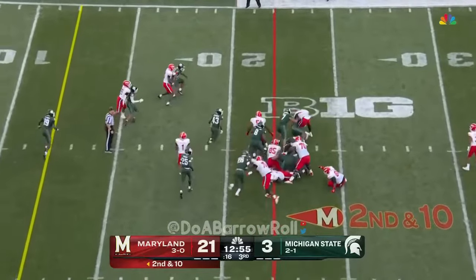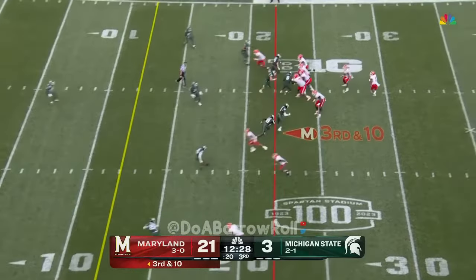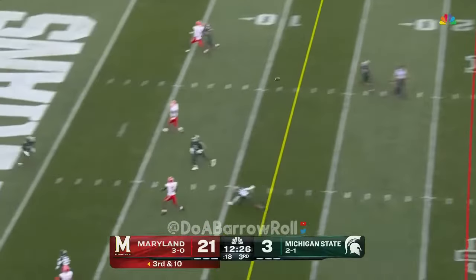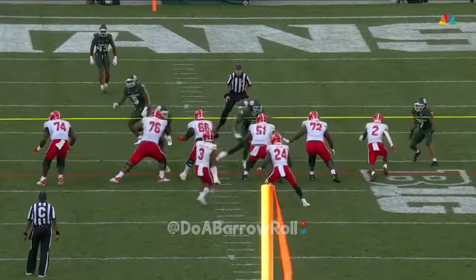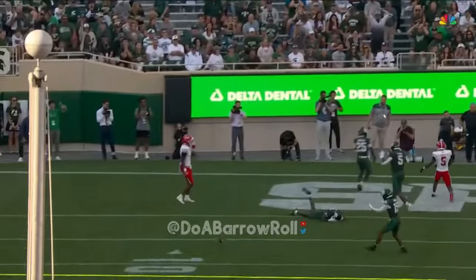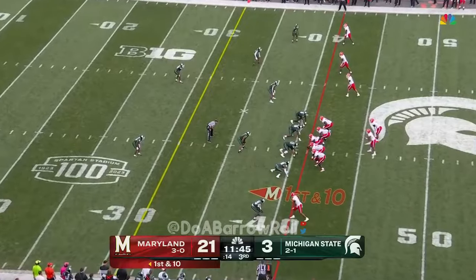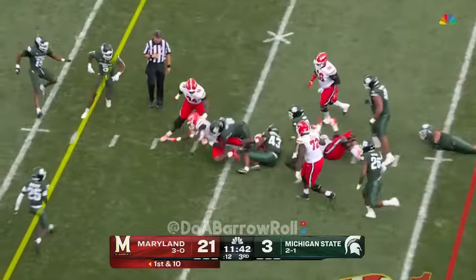Tagovailoa gives to Hemby. And he jumped again. No penalty markers fly. Tagovailoa lets it go toward the seam, you see Spencer right between the hash marks, reading Tagovailoa's eyes. This year. And it's all straight up the middle.